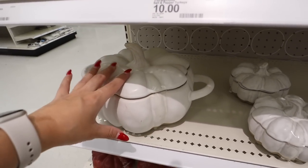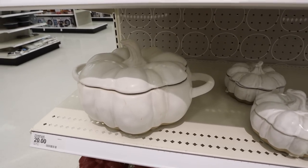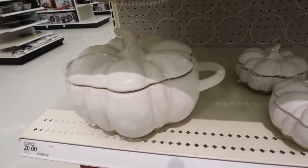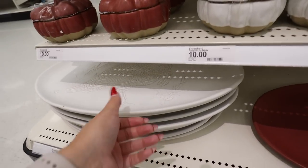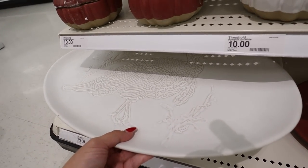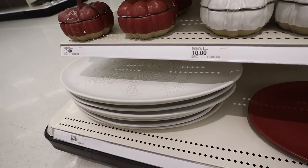Here is another one of those pumpkin jars. This is the one that they have shown with the mac and cheese inside, and this one is $20. It says this is a pumpkin baking dish, so I'm wondering if you could actually use this and put it in the oven. And then down here they have this really nice turkey platter that just has a picture of a turkey on it. That is $25. It's a really, really heavy ceramic platter.